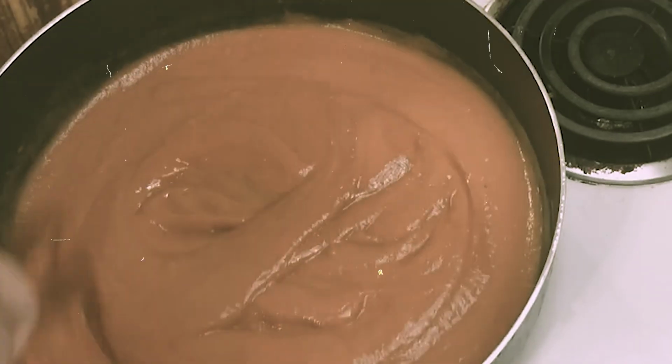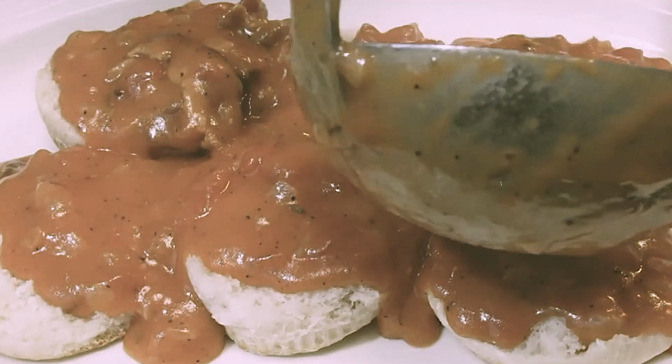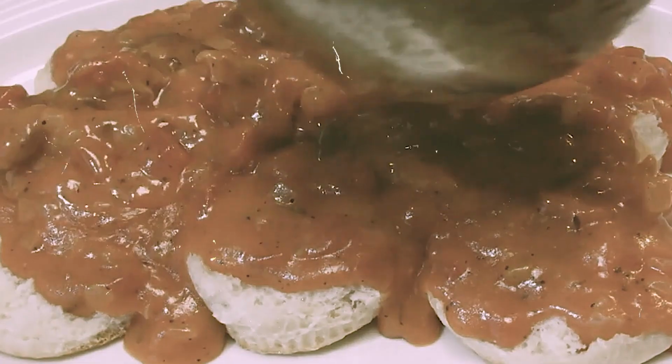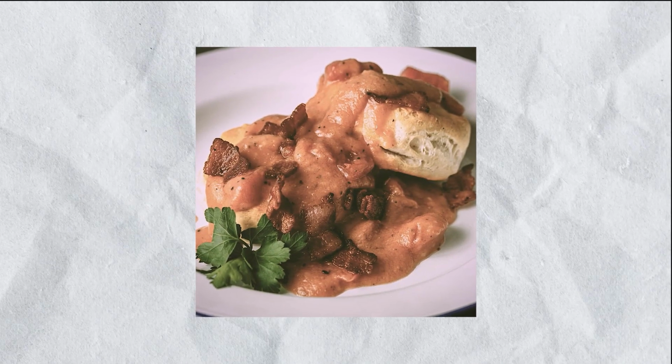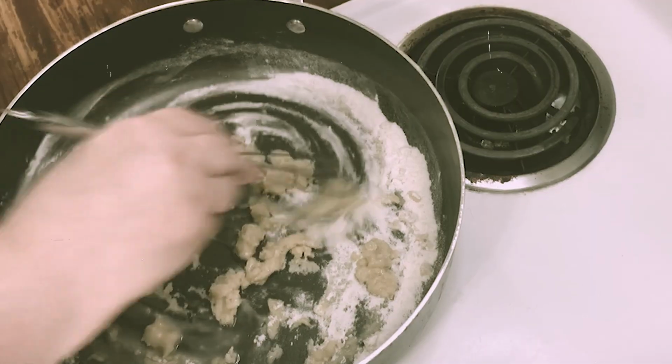It was a silky, savory sweet sauce made from stewed or canned tomatoes, thickened with a bit of flour and fat, and poured generously over hot, flaky biscuits. It was the sort of meal that could stretch a garden's bounty or a pantry's last few cans into something that felt like a feast. The ingredients were charmingly simple.